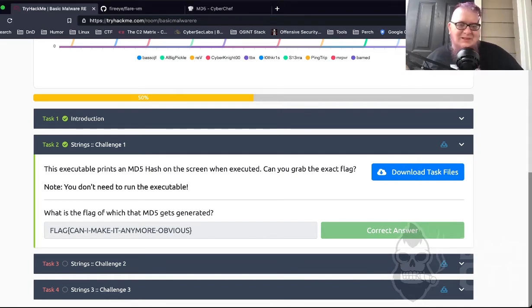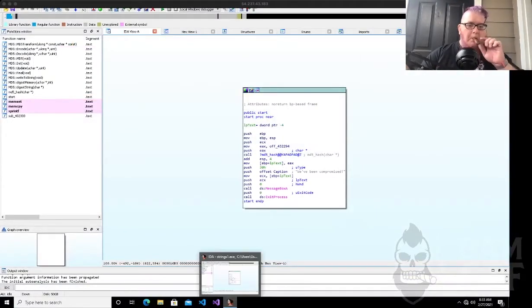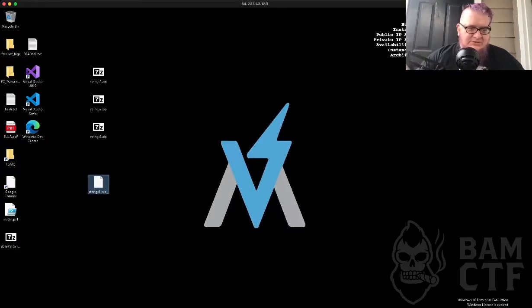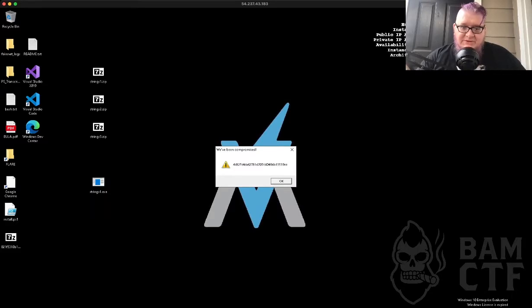I guess that does actually make a lot more sense, because if you really wanted to just get the MD5, you could just run the file. Let's do that just so you see what that looks like. All right, we're done with IDA. I don't need to save this. Okay, so let's change this actually to an exe file. We run it. There we go. So that's actually the MD5 that I had. All right, so I had that right. I just wasn't inputting the right data into the box. Okay. Now we know. Read the instructions.